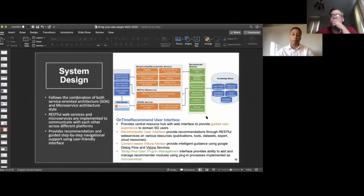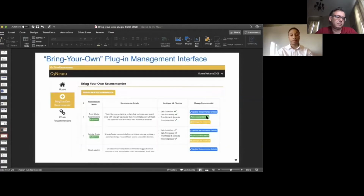With the Bring Your Own Plugin management interface, it provides the ability to add and manage recommender modules using plugin processes that are implemented as microservices. This is an example of the SciNeuro Science Gateway domain that is used with OnTimeRecommend. In the Bring Your Own Plugin management, the plugins are implemented as recommender modules, as shown here.